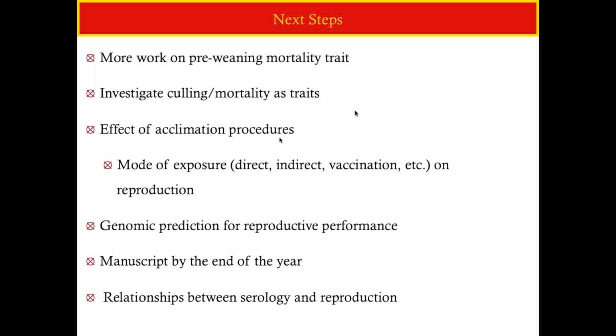We're going to do some genomic prediction for reproductive performance with these traits in this data, and have a manuscript by the end of the year for this part that I talked to you about here. And then much later work after that, I'm going to begin working with the serology part in the relationship with reproduction. And that concludes my talk. I hope I caught us up in time a little bit, and I'll take any questions.